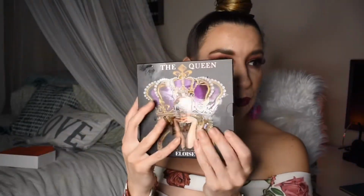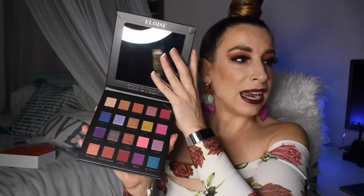Anyway, I got the Eloise the Queen palette. This is a really beautiful, colorful palette, and I've never tried anything from Eloise before. I am really tempted to play with this palette and to touch it and swatch it, but I may just put this aside for a giveaway because it does really remind me of the Glamlite Cake palette.